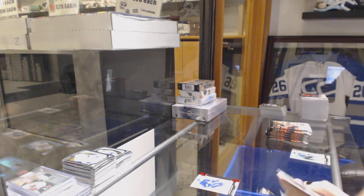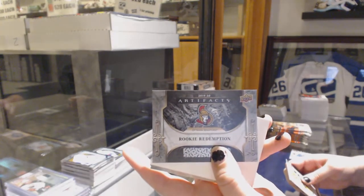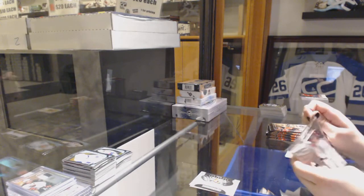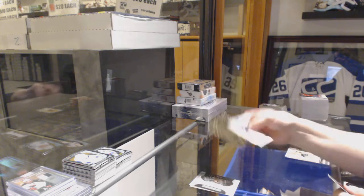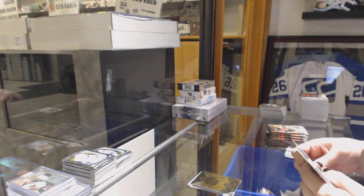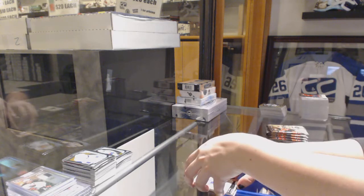Auston Matthews. Rookie Redemption, the Ottawa Senators. We've got an Orem for the Florida Panthers, Roberto Luongo. Numbered to 699 for Montreal, Max Domi.